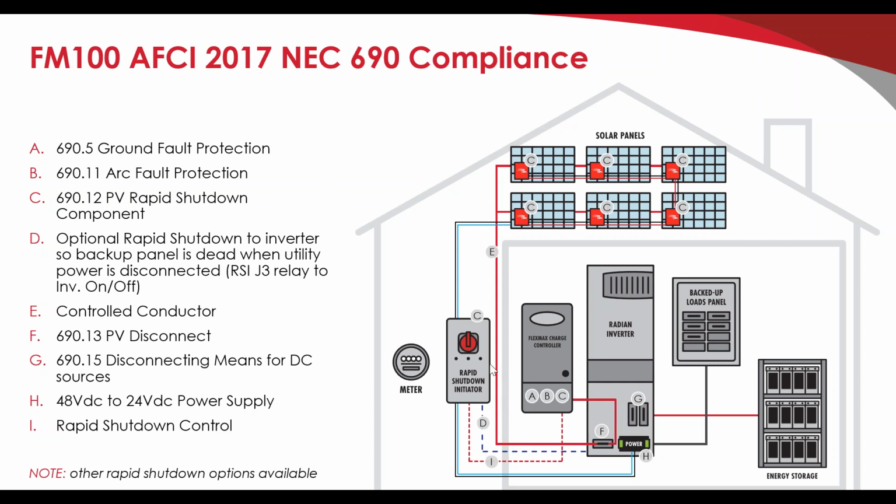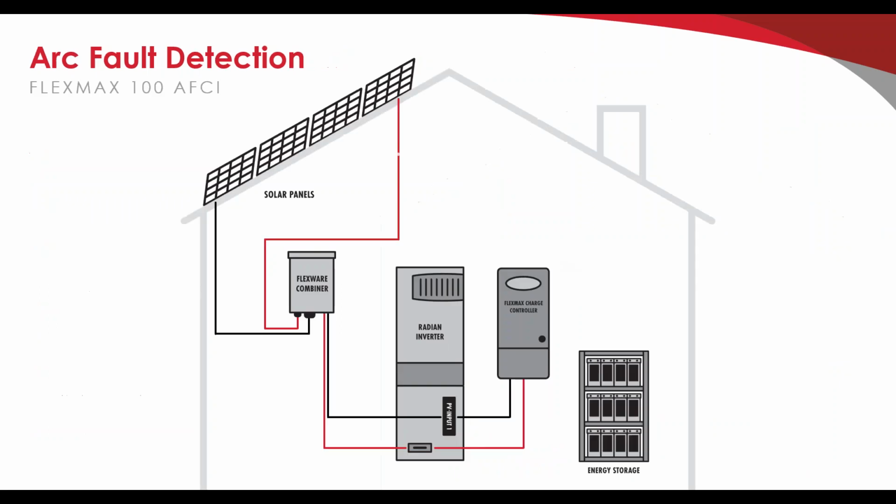And of course, rapid shutdown control I is just the signal wires from the charge controller to the rapid shutdown. In case anybody is joining in from Canada, we know that in Canada, the rule was not changed to 30 seconds. So it's still 10 seconds in Canada for rapid shutdown. This charge controller will bleed down its capacitors and de-energize the entire controlled conductor in less than 1 second to below 30 volts. So it's a very rapid shutdown response and is compliant both in the US and Canada, unlike most other options on the market.